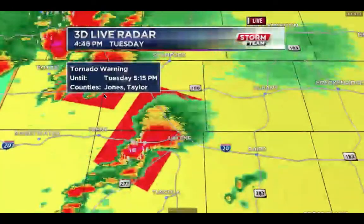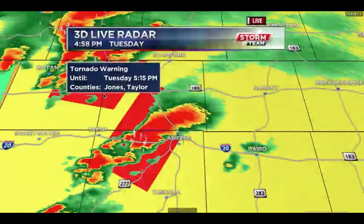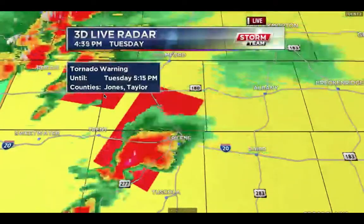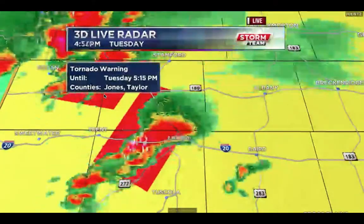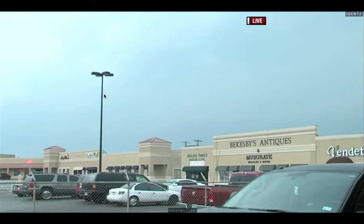Okay, so we apparently have a photographer out who is getting video of our thunderstorm here near Abilene. If we could take that, possibly get a good view of what's going on here just west of Abilene, if Ben is available here soon. Otherwise, we'll continue to talk about this tornado. Okay, so he is outside of our studio here. He's looking towards the storm. Again, tough to get a good view here with the buildings in the way, but it's certainly some dark skies.